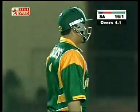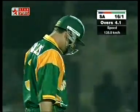And the other option could be Saurav Ganguly bowling himself. I doubt he'll take that chance in the first 15.